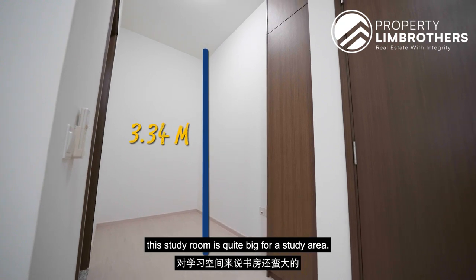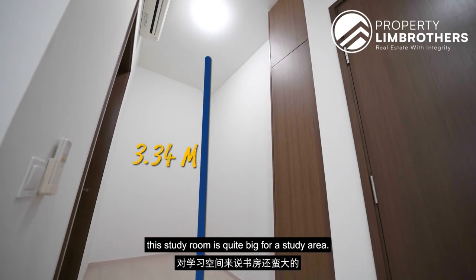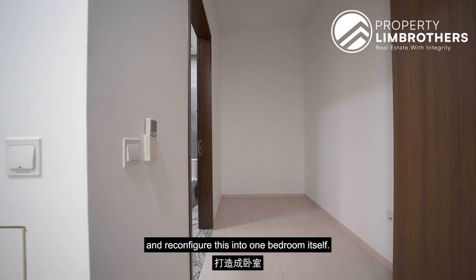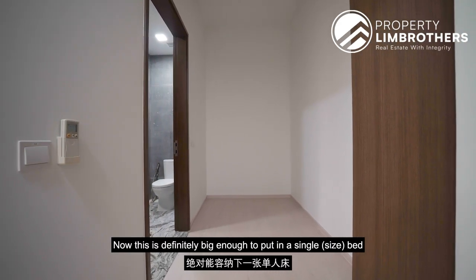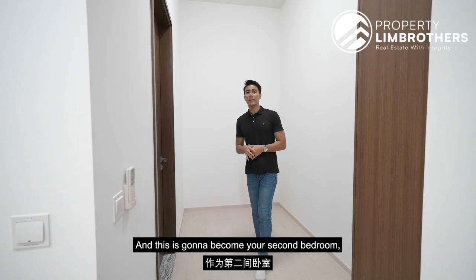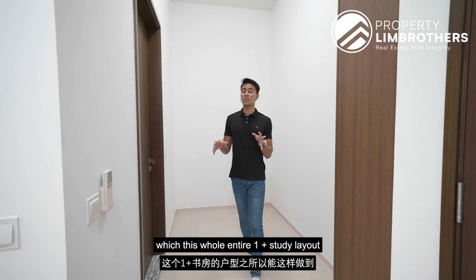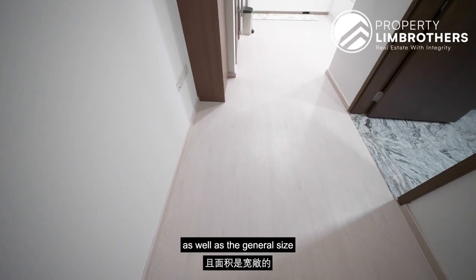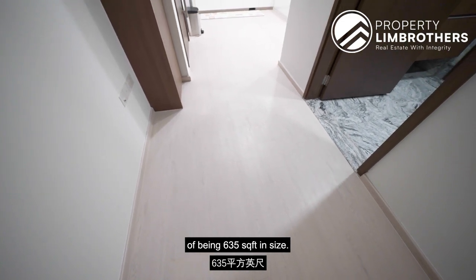This study room is quite big for a study area. Now what you can do with this whole space is that you can actually close this up and reconfigure this into one bedroom itself. Now this is definitely big enough to put in a single, and you can also install wardrobe cabinetry spaces over here. And this is gonna become your second bedroom, which this whole entire OnePlus study layout allows you to do so because of its squarish layout, as well as the general size of being 635 square feet in size.